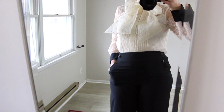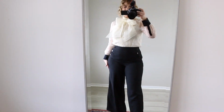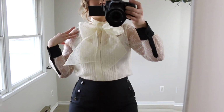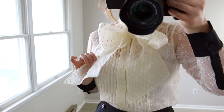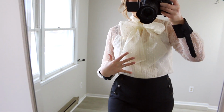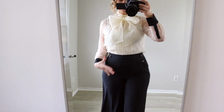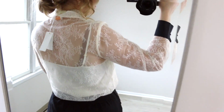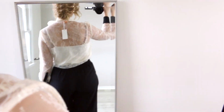I picked these up from ModCloth and they're my go-to business apparel pants, and I really like this top. The lace is very comfortable, which I would expect with that price tag. Close up you can see the Swiss dot pattern on the blouse, and then you have the florals on the sleeve. I just love the detail that went into this blouse. I love how you can see the lace on the back of this top. It's very whimsical and romantic.